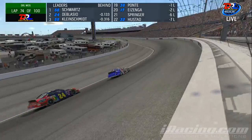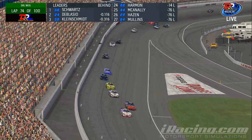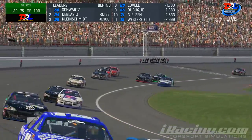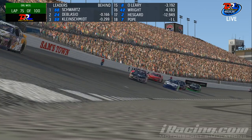Bellagio is also really kind of working the back of Jonathan Schwartz as well. And we're getting to that point of time where, oh my goodness, we have to go back there. Look at this battle here. 2x2x2. I mean, they could be running 6 wide right now. These guys are absolutely fighting for every position that they can have here.